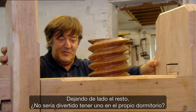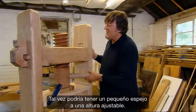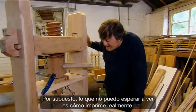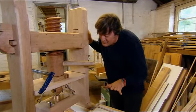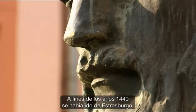Apart from anything else, wouldn't it be fun to have one in one's bedroom? You could convert it with a little wash hand basin or something, or maybe even have the mirror here at adjustable height. I'm going slightly mad now because I'm so fond of it. The one thing I, of course, can't wait to see is how it actually prints. I'm starting to share the sense of excitement Gutenberg must have felt when he was finally ready to start printing.